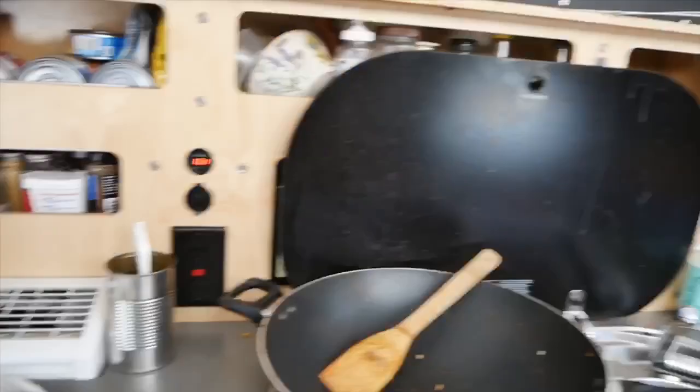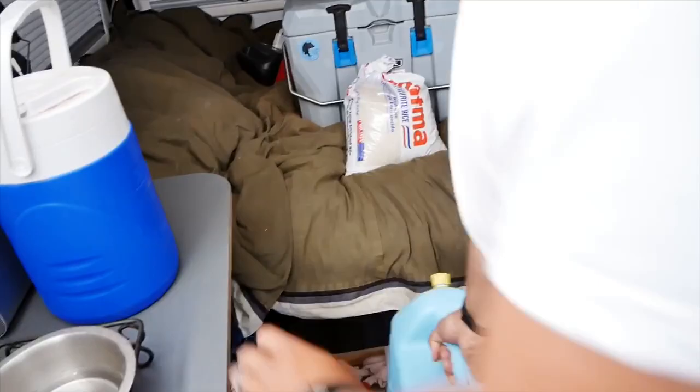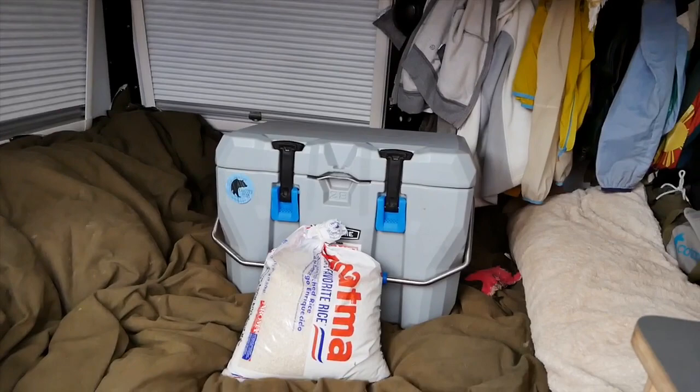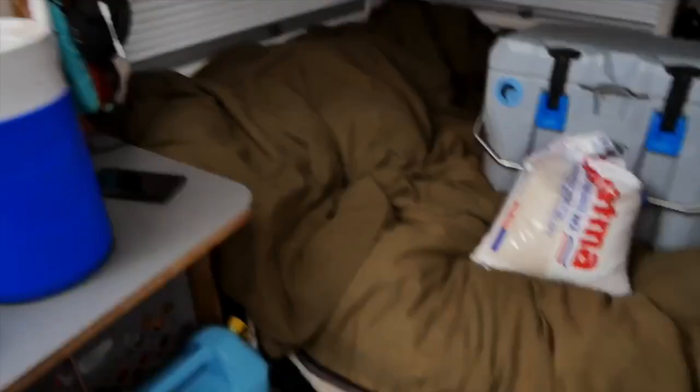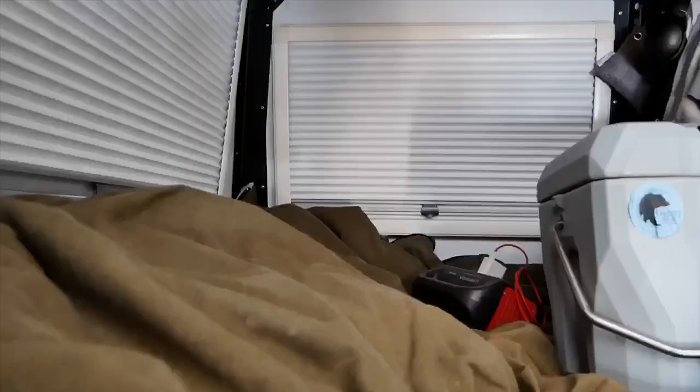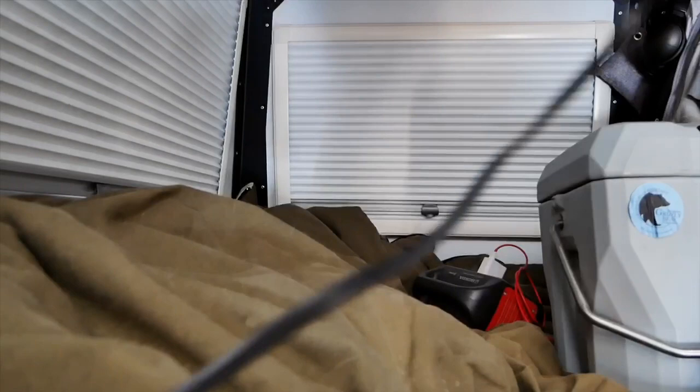Close this. We try to put the heavier stuff in the back because the tongue weight is heavy. Generator.